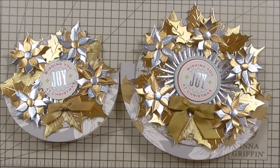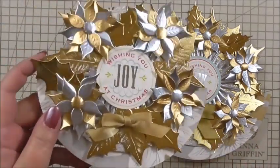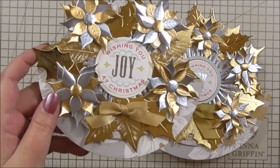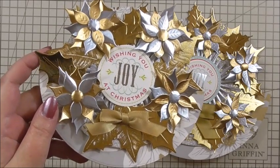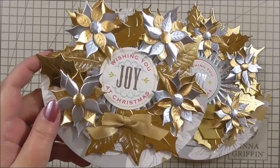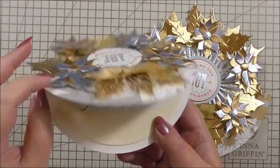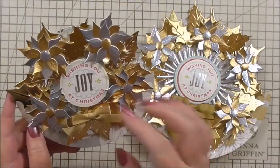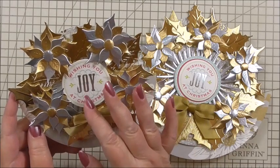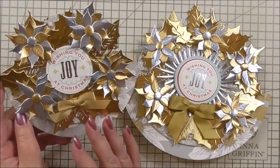And I just think they're so cool, and believe it or not, I've used all the same items, just less leaves and less holly die cuts and less poinsettias, smaller bow. Now the inside I have used a black ink instead of a gold one, but you can see I've even used the cross starburst underneath die. It's just, you know, they're stunning.